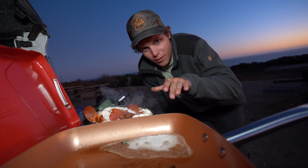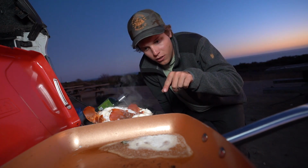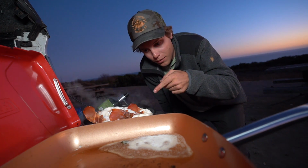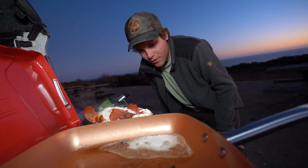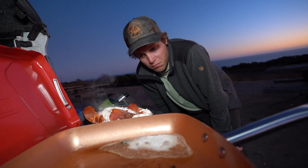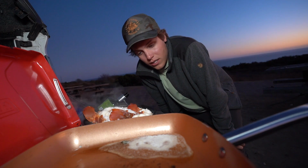So this lobster that I'm cooking up right here, each pound of lobster that I'm cooking here goes for $50 market value right now. So they don't have claws on them. Apparently the meat's better than the ones that you'd find out on the East Coast.